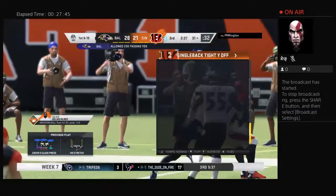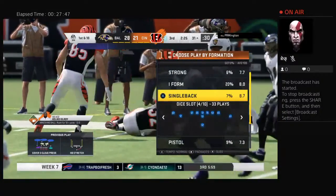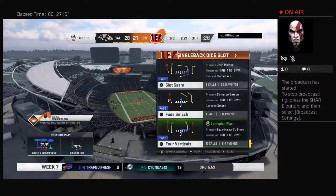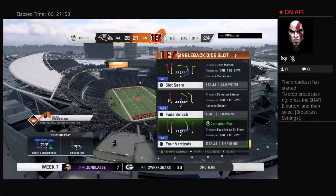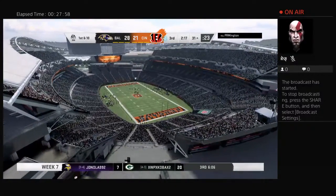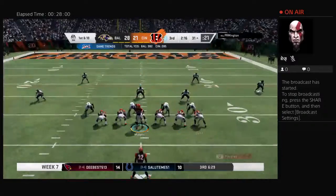A good run there off right tackle in an old school NFL football. The right side of the offensive line, often known as the nasty side. The left side, usually the technical side. Kind of reminds me of the old Atlanta Falcons 2009, 2010. That's how they constructed their offensive line.